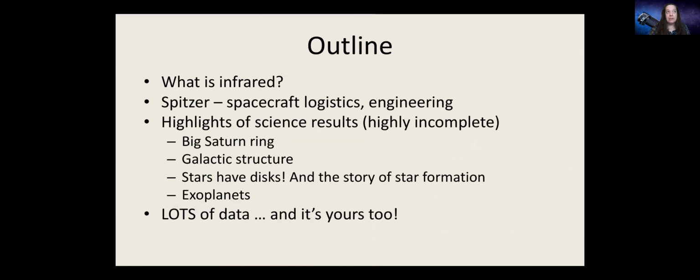So what I'm going to cover tonight is I'm going to start at the beginning. I'm going to start with what is infrared, and then we'll talk about Spitzer, the spacecraft itself, and the engineering that went into it. And then I'll have some highlights of some of the big science results from Spitzer. It is going to be highly incomplete because I only have just so much time here. And then the last thing that I wanted to cover tonight is how you too can get access to some of the data.